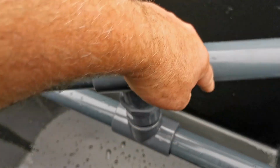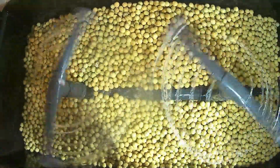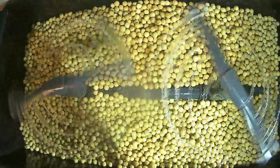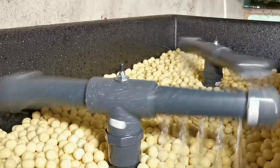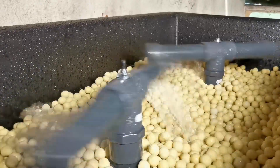I built a new experimental trickle filter for the new quarantine system. It's designed to be compact and totally functional. It should be capable of handling very large amounts of ammonia and nitrites from heavy fish loads.